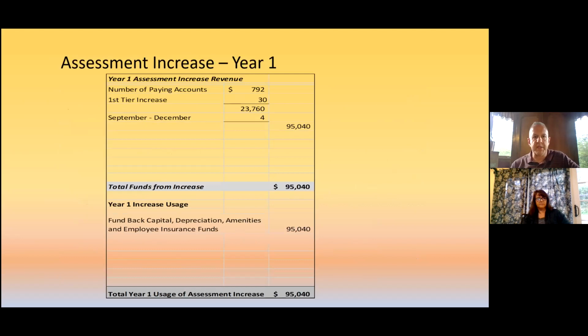So how will the assessment increase be spent? In the first year, we have approximately 792 paying accounts at Hideaway Hills. So the $30 increase over the next 4 months, which takes us to the end of 2020, produces about $95,000. So what will we do with that $95,000? Most of that will be used to fund our capital, depreciation, amenities, and employee insurance funds that are currently underfunded.